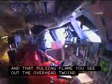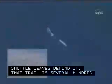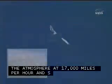Here's the crew waving hi. And that pulsing flame you see out the overhead window there, that's the trail of plasma the shuttle leaves behind it. That trail is several hundred miles long as we punch through the atmosphere at 17,000 miles per hour and start bleeding off that speed.